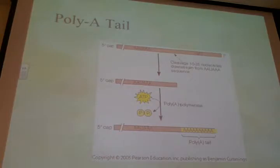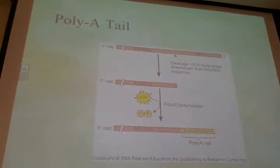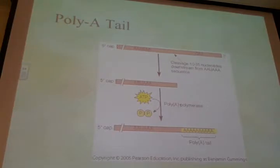If it has to chew through 150 A's first, then that's going to allow this to exist longer, and you might get more copies of the protein made while the poly-A tail still exists. It's not until it starts actually chewing up the message that you can't make protein off of this message anymore. So that's the idea here.